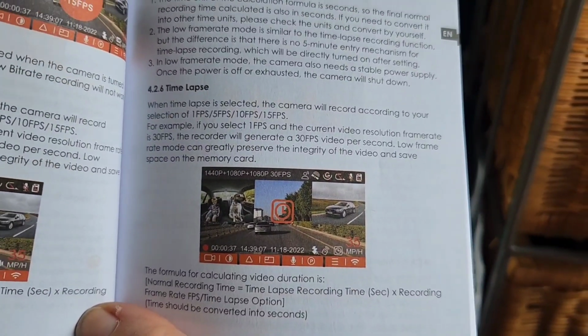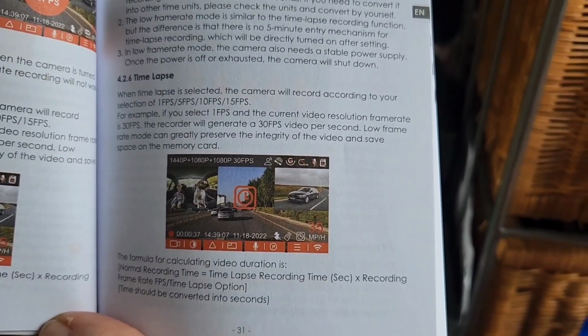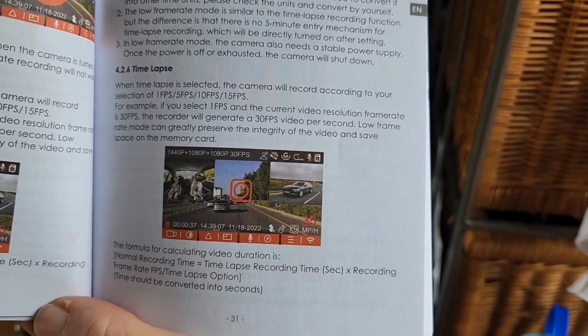You're also able to do time-lapse recording, which I'm super excited about for my scenic drives. I cannot wait. I'm going to hopefully perfect this before I head into the mountains so that I can get some really good footage for you all.